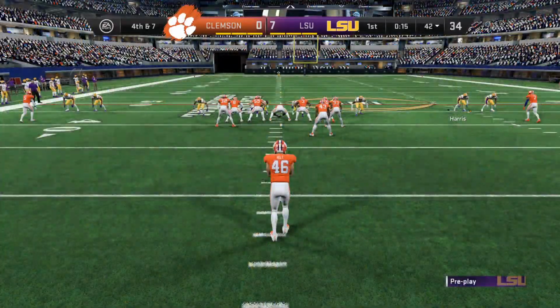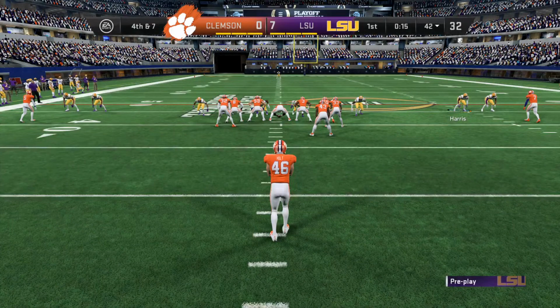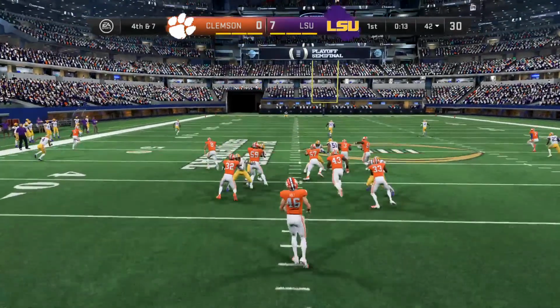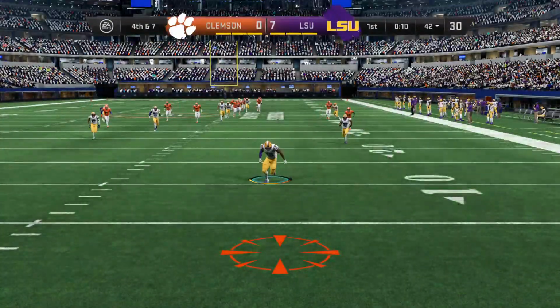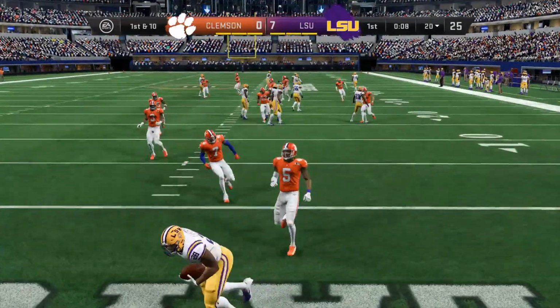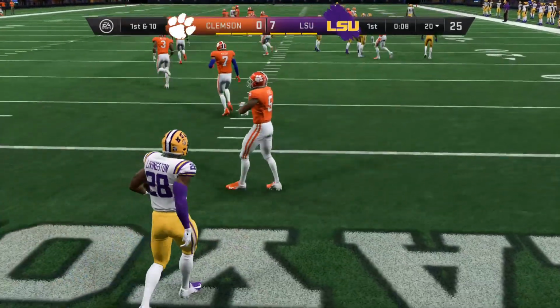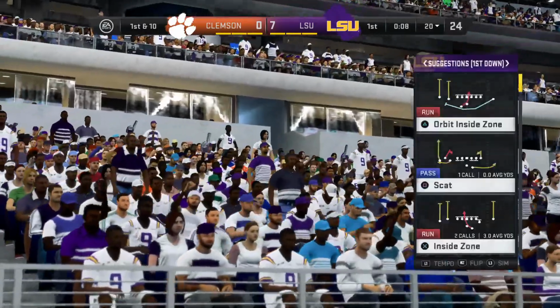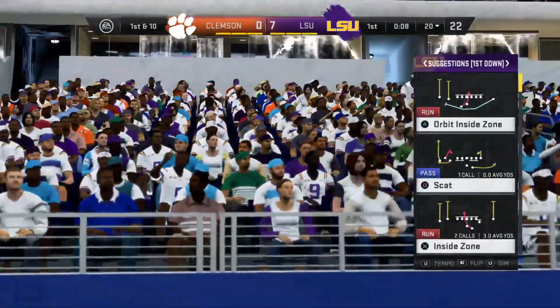The Clemson punter out there now as he'll kick it away for the 2nd time. A very nice job on the run back there. He'll get 23 yards all told. And this offense is going to take over at their own 20-yard line.